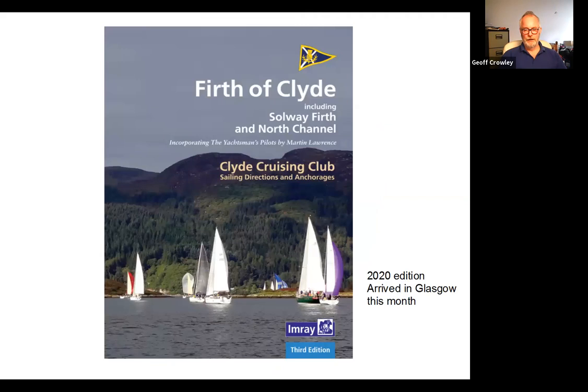The Firth of Clyde is onto its 3rd edition, and it's just out last month. This is the 2020 edition. It arrived in Glasgow just this month from the printer. And you might say, well, surely this information doesn't change. Well, that's not true. It does change.